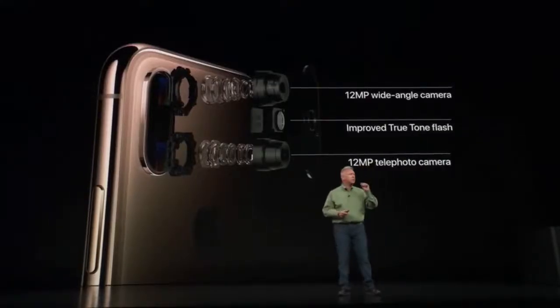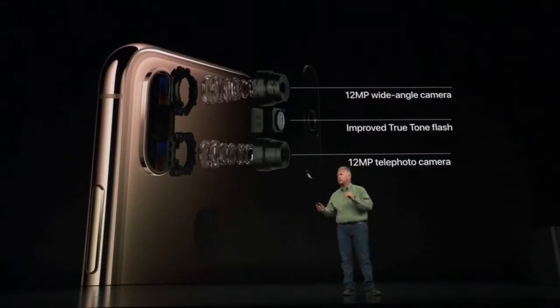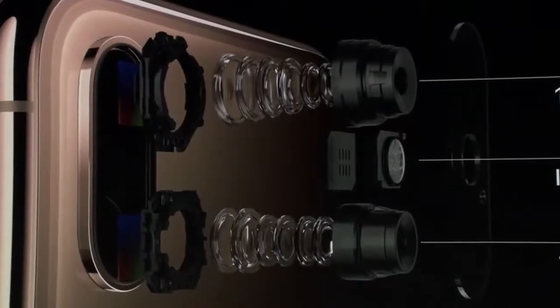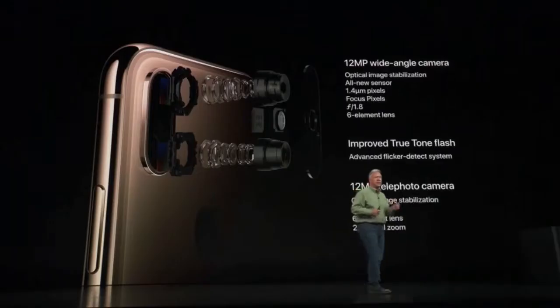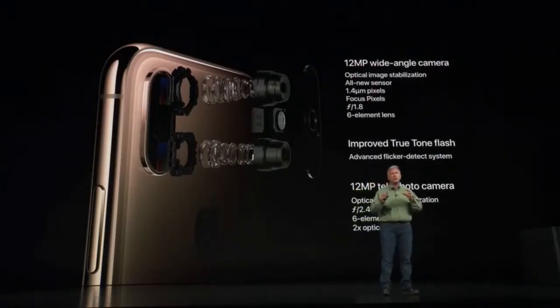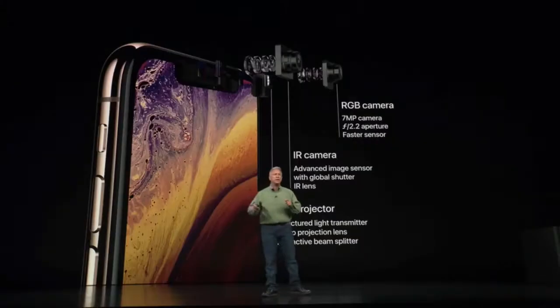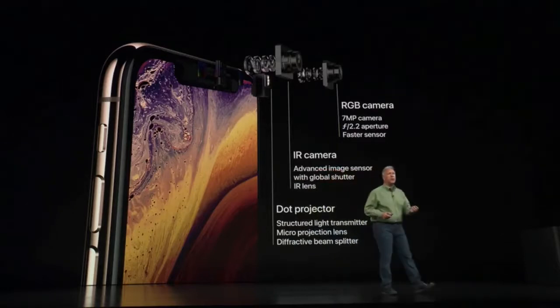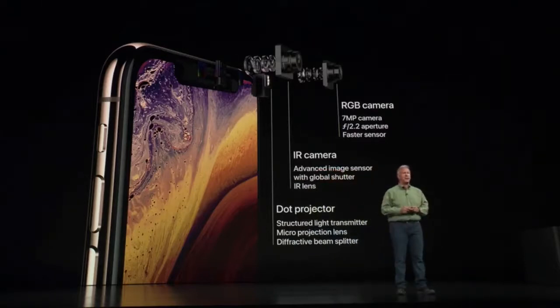It is a remarkable new dual camera system. It has a 12-megapixel wide camera, a 12-megapixel telephoto camera, and an even more improved True Tone flash. That 12-megapixel wide camera has a new sensor, a larger sensor with bigger, deeper pixels. But increasingly, what makes incredible photos possible aren't just the sensor and the lens, but it's the chip and the software that runs on it. And this is so true with iPhone photography.